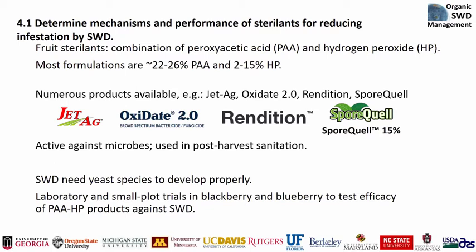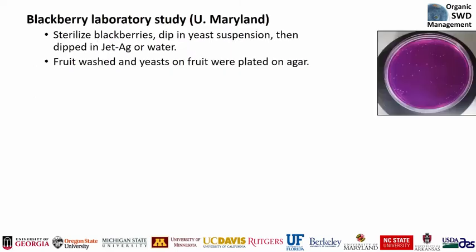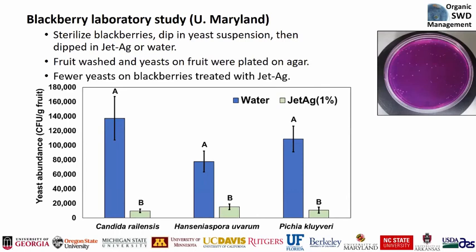We've conducted some laboratory and small plot trials in blackberry and blueberry to test these products. First I'm going to show some of the work that was done at the University of Maryland. In this particular study they did in the laboratory, they sterilized some blackberries and then dipped them in a yeast suspension. Then they subsequently dipped those berries into either JetAg, which is one of those sterilant products, or water. Then they washed those fruit off and put that liquid onto an agar plate, like this purple plate here. This is basically filled with food that the yeast can grow on. These little white dots are some of these yeast colonies that are starting to form. And what they found is that the yeast abundance in the JetAg treated berries was significantly lower.